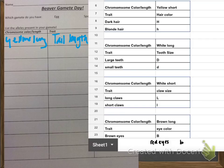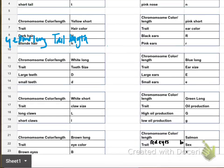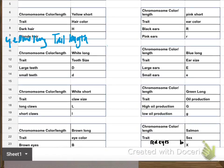Yeah, at the end you'll pack them all up. So. Gesundheit. Once you've gotten through brown long, oops. Can you still read that?